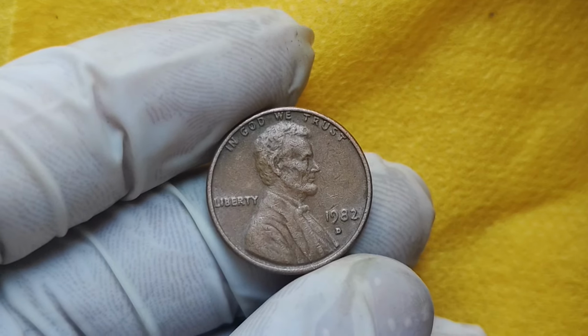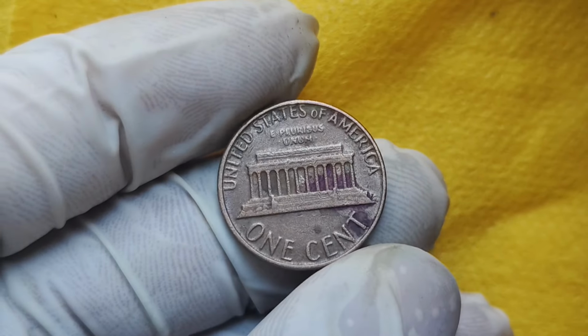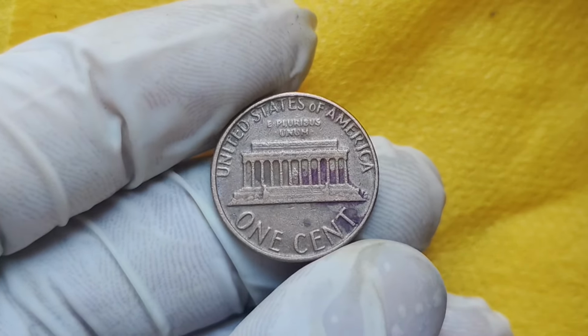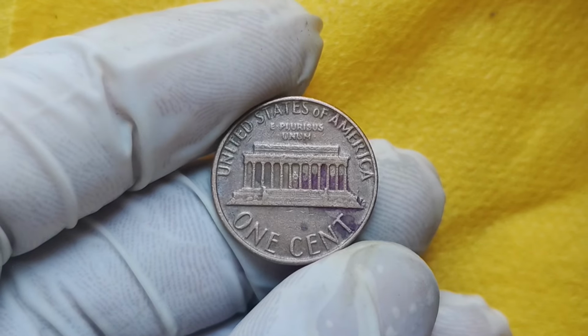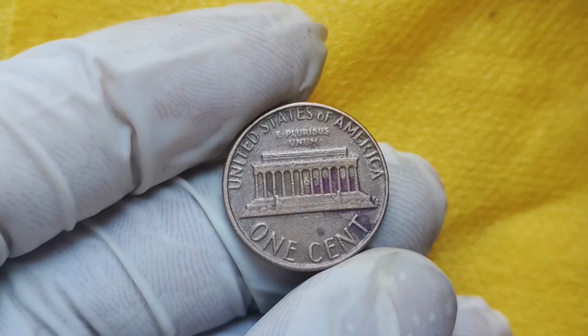How rare? Let's put it this way. So far, only one has been officially confirmed. But experts believe there could be more out there, maybe sitting in your piggy bank right now. How to tell if you have the $1.4 million penny, alright?